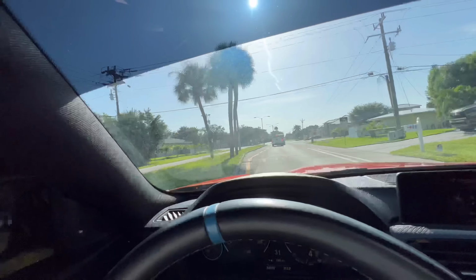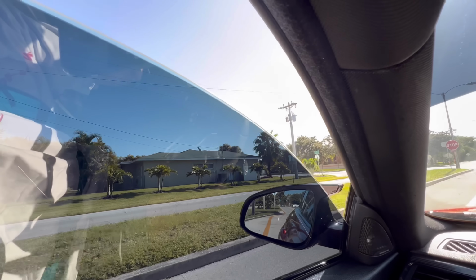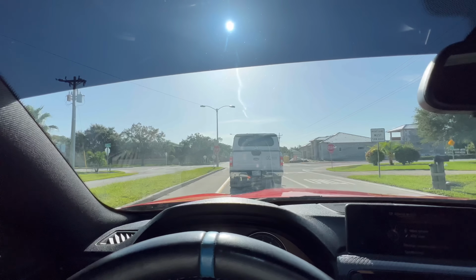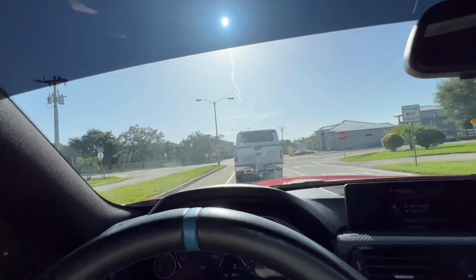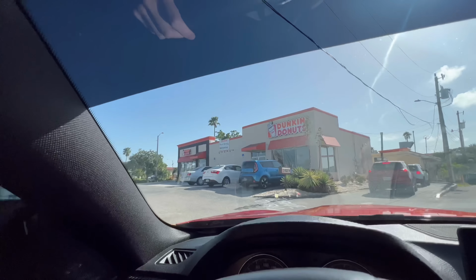Florida feeling. Also, it's so nice to have these really dark windows. I mean, the good thing is that it doesn't really get that hot in the car, which is perfect.